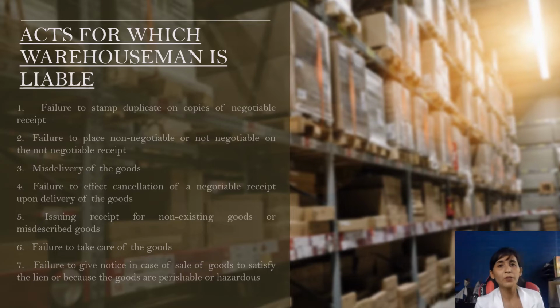Number seven is the failure to give notice in case of sale of goods to satisfy the lien or because the goods are perishable or hazardous. Again, there may be an extrajudicial sale in the form of an auction sale for so long as there is, very important, a written express notice, either served in person or through registered mail, to the owner of the goods. Otherwise, failure to give this kind of notice is tantamount to the nullity or the invalidity of the sale.